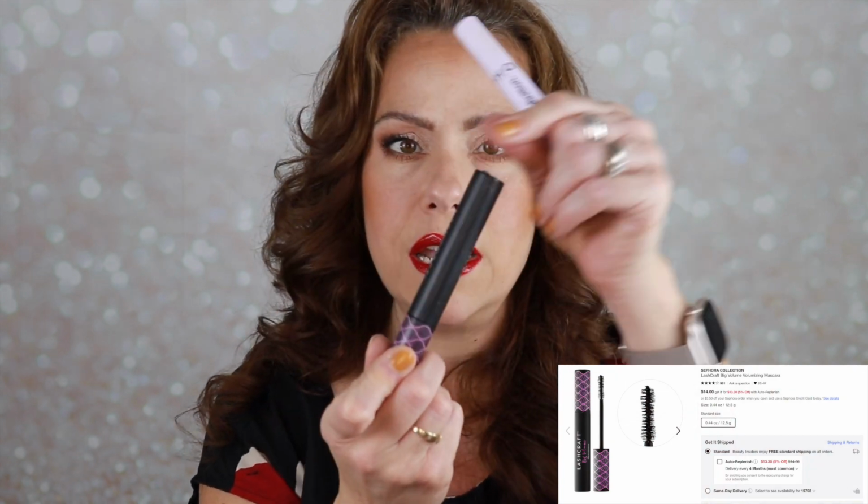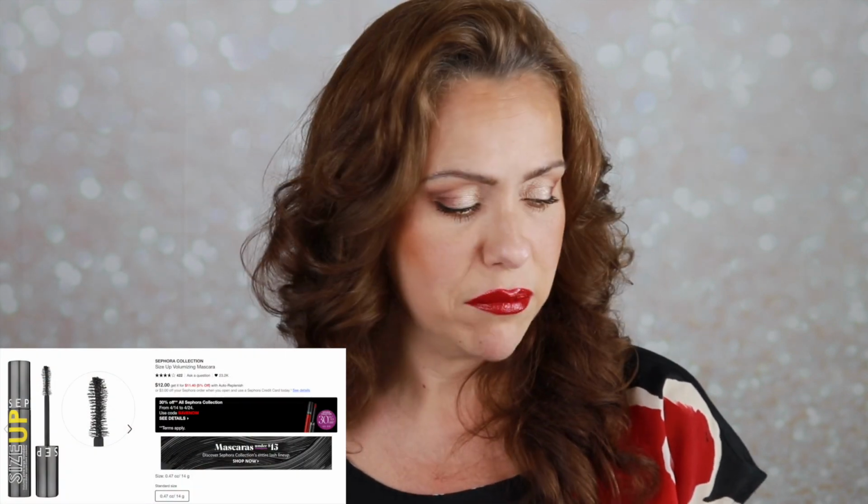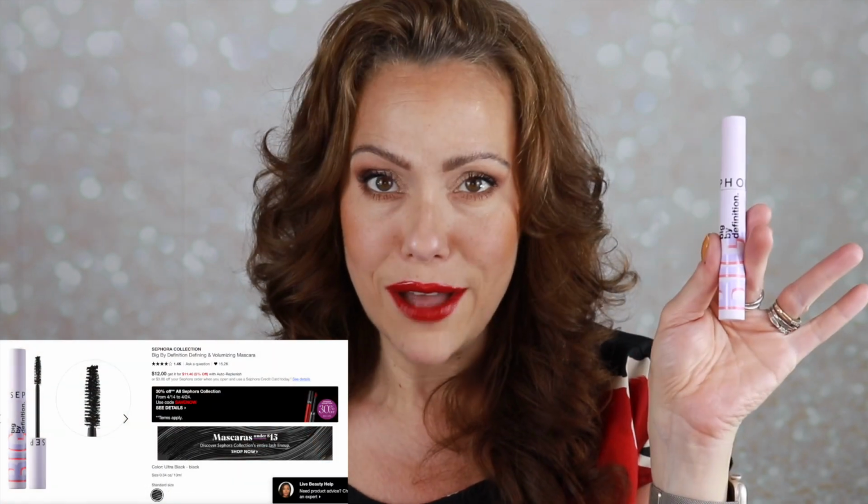I forgot to mention the mascara that is on my eyes. This is the Big Volume Lash Craft with the hair on it from the Sephora Collection. I love this one. It really does a nice job of volumizing and lifting and lengthening. It does all the things. I love the other Sephora brand that they have. What is it called? Size Up. I love the Size Up mascara. I might even have a backup in my drawer. And of course, because I have to try them all, I picked up this one, which is their newest one called Big by Definition. I'll keep you posted.